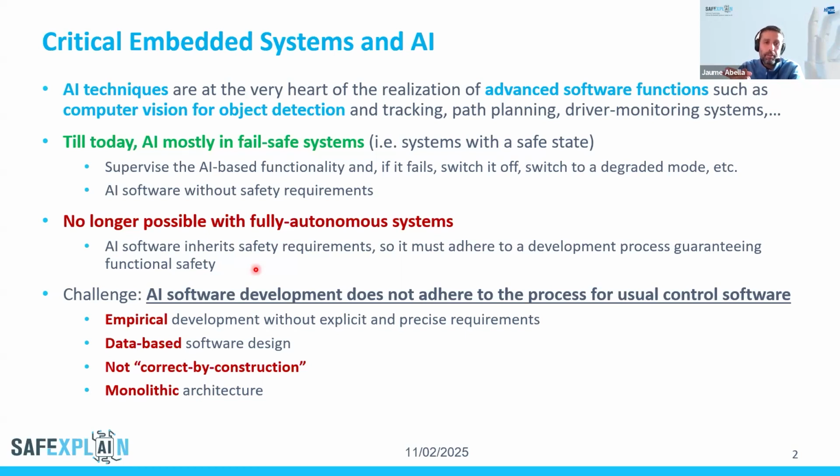If you think on what you have in your cars, in the planes, or in any critical system as of today, you realize that we already have AI inside those systems. But the thing is that normally this is embedded into fail-safe systems, meaning that these are functionalities that eventually, if they fail, can be disabled, and we can simply transfer the control to the driver or just disable the system to some extent. So in essence, this means that this AI software is not inheriting safety requirements. So as long as this AI software has enough quality, we can use it, which is good, but it's not what we need when we want to move to fully autonomous systems.